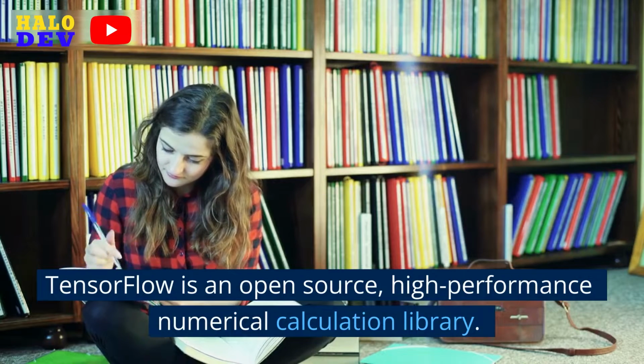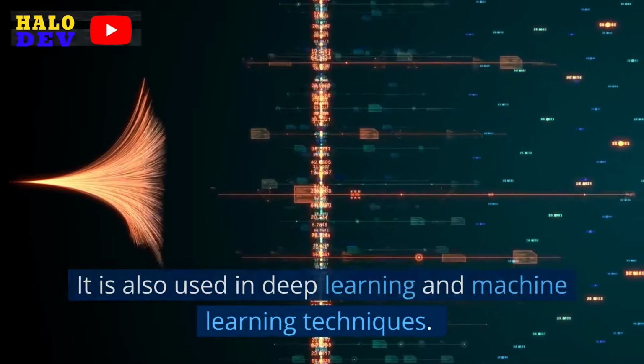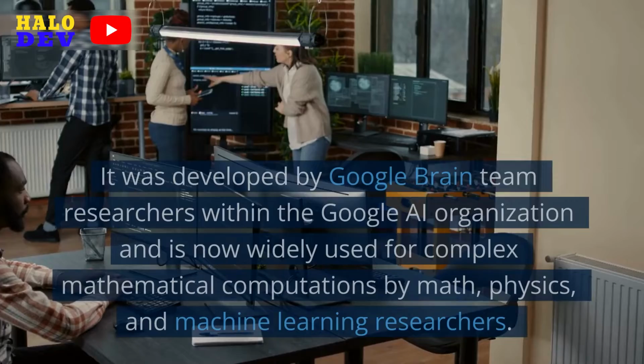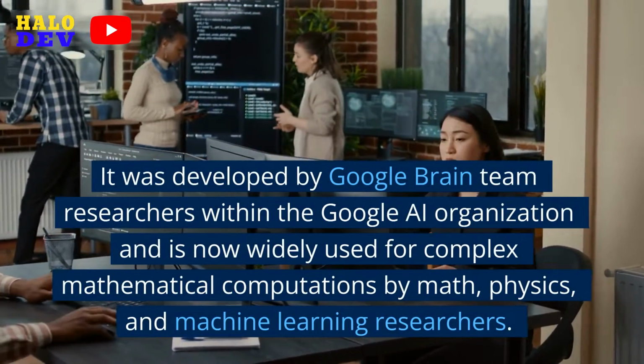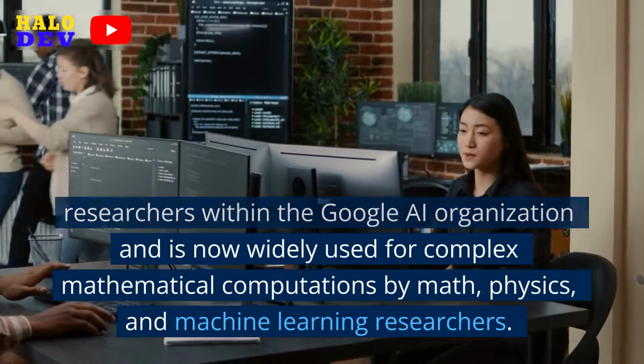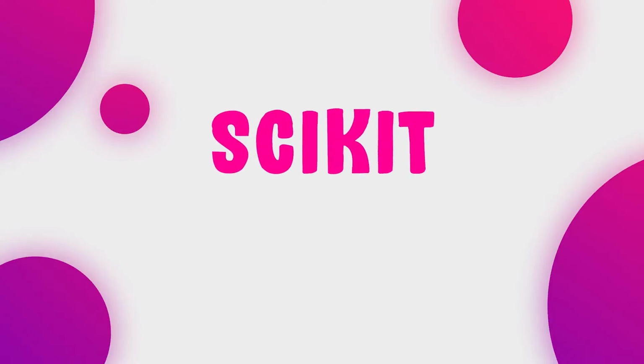TensorFlow. TensorFlow is an open-source, high-performance numerical calculation library. It is also used in deep learning and machine learning techniques. It was developed by Google Brain Team researchers within the Google AI organization and is now widely used for complex mathematical computations by math, physics, and machine learning researchers.